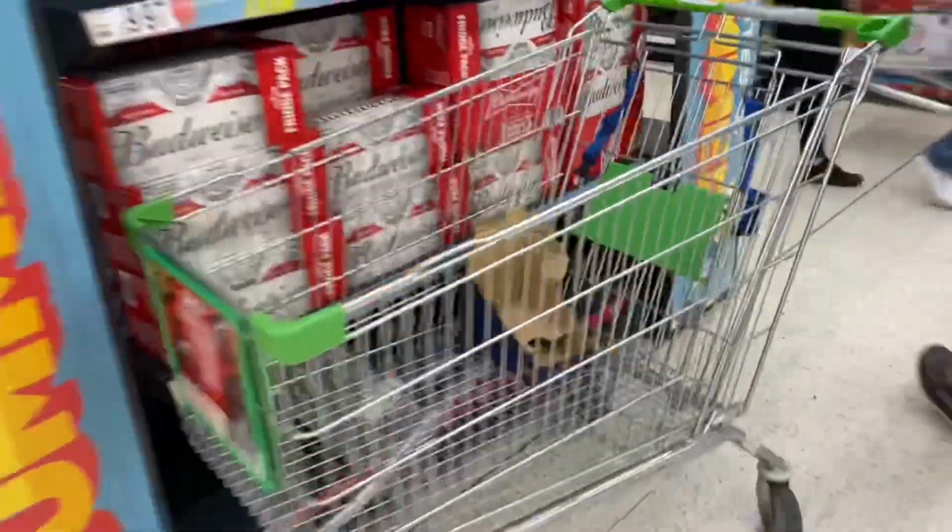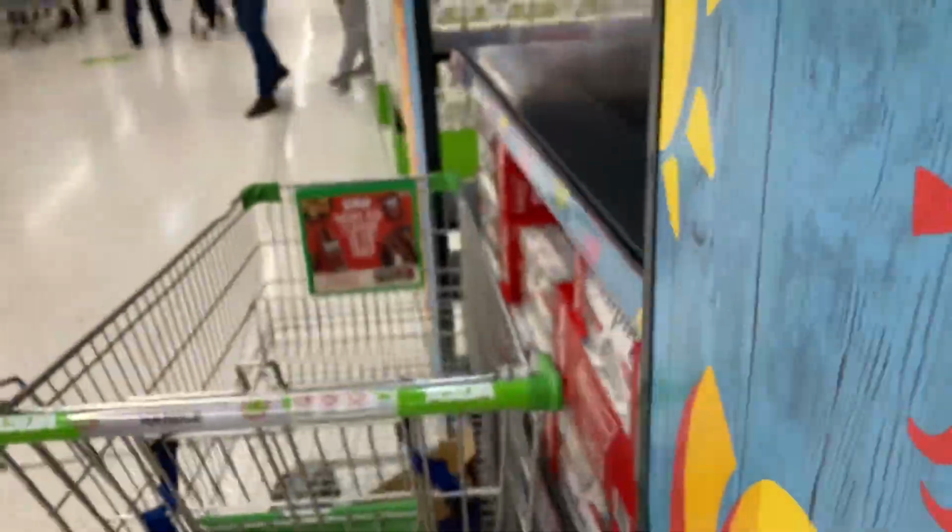One thing that didn't change though was the floor. The floor's original from the old Asda. You can see how worn out it is, right there. That's the old floor from the old Asda. It's worth replacing. That's a new trolley right there. Also, some of them got new handles like that.